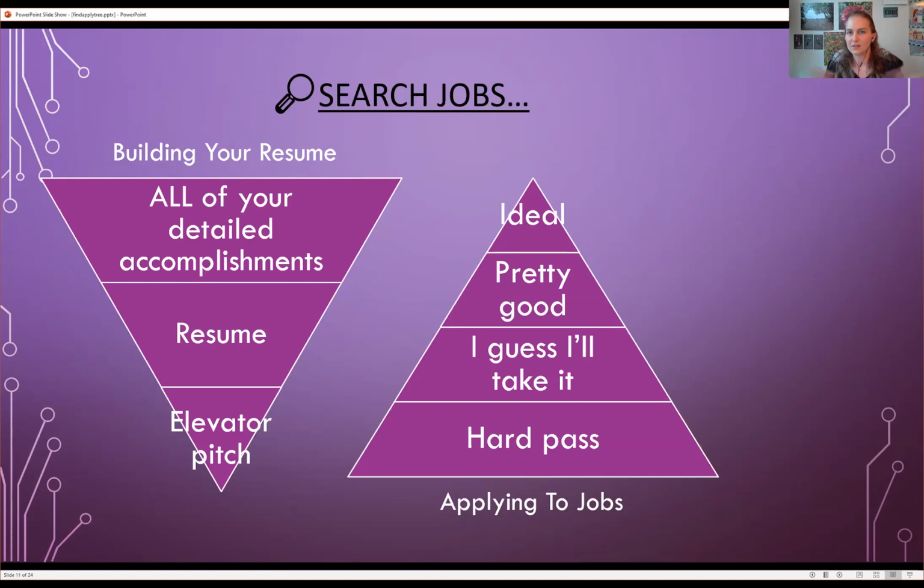So, you know, take the wide triangle of everything you've done and boil it down to a sentence, and then take sort of a narrow vision of what you really want and then try to widen it a little bit to cast a wider net for opportunities. But you want to start off with those two concepts before you frantically go through search results on LinkedIn and Glassdoor and then find out maybe you didn't want those jobs.